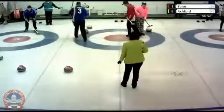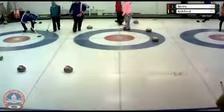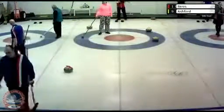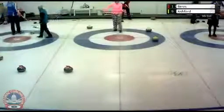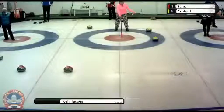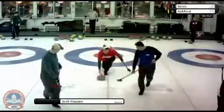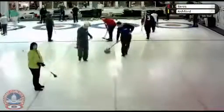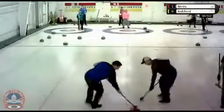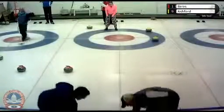Stone is on the way, but it looks like she might be a bit wide. Oh, it's turning the wrong direction or something. And that is not going to affect any of the rocks in the house. So we'll see what result they put up. Looks like they're saying one red. And then it looks like they've tapped two red stones. So that is going to be another steal of two for Steve Buffington over FL Etlin to take a 9-0 lead.